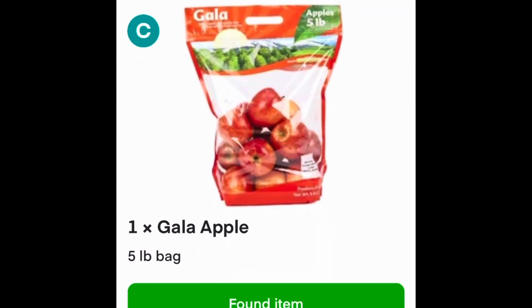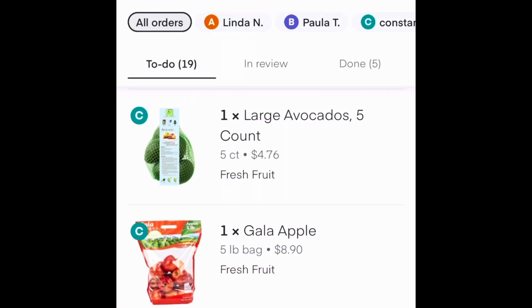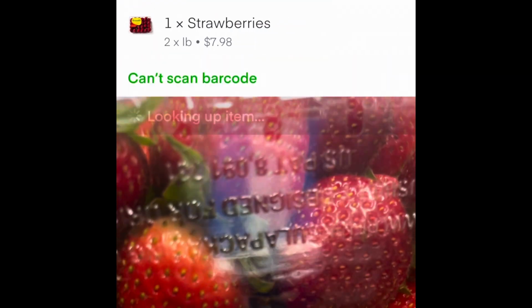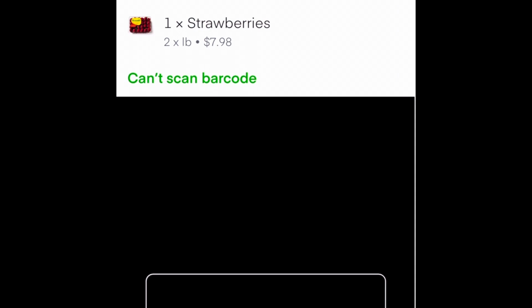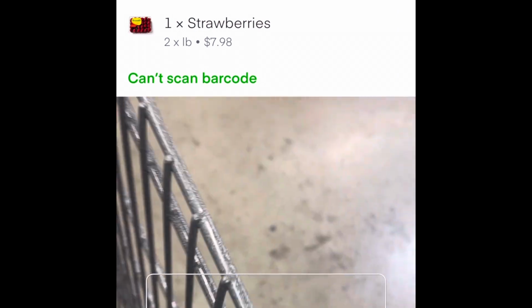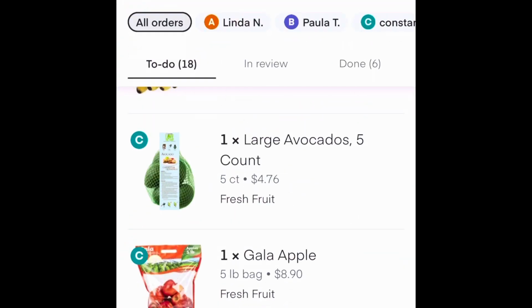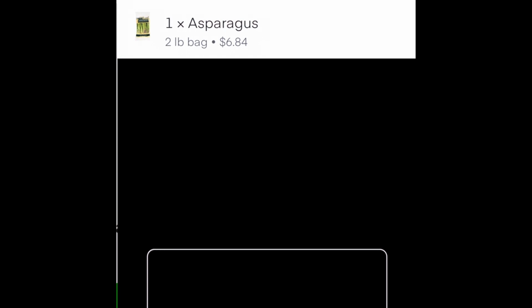So anyhow, once we get all of our produce done, we're going to head to the prepared food section, where we also had a little bit of an issue there. The customer wanted a caprese salad, and it was early in the day when I accepted this, so the kitchen usually puts things out probably around noon. So if you shop prepared foods earlier, you're either going to get food that was prepared the day before, or the item is not going to be available.